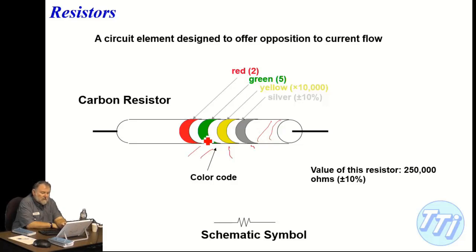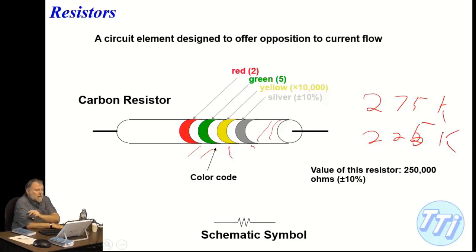But when you look at them, red, green, yellow tells you it's 2, 5, 10,000. And then it's plus or minus 10%, which means that can be anywhere from 225K to 275K. So when you're doing a circuit board and you say I need a 250,000 ohm resistor, and you reach into the box to pull them out with a 10% tolerance, you can get anything in that whole range. So just be aware of that.